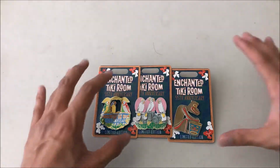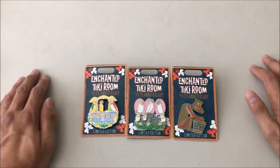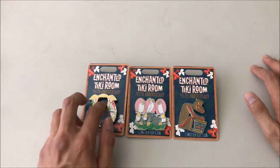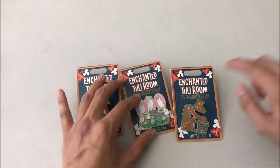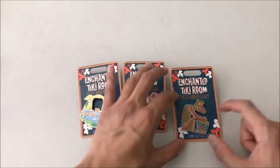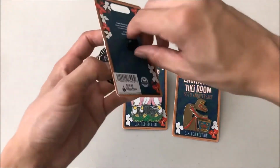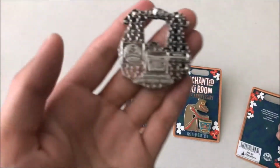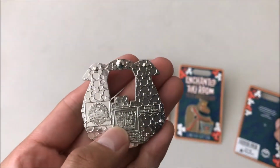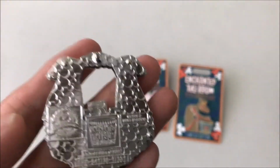Here are all three of the limited edition 55th anniversary pins that they released in June. This one on the left over here kind of spins. The one in the middle tilts a little bit. And then the one moves his arm over so he can bang the drum. I believe all of them are the same edition size. And on the back, they have the 55th anniversary right there. And they are limited edition of 2,000.